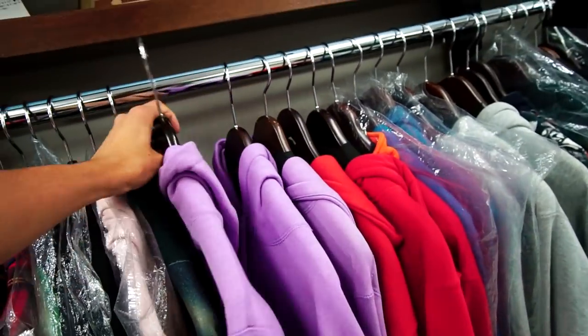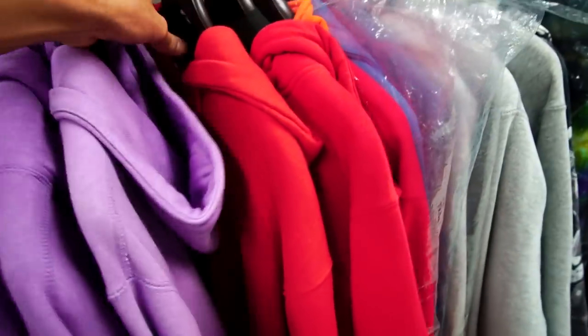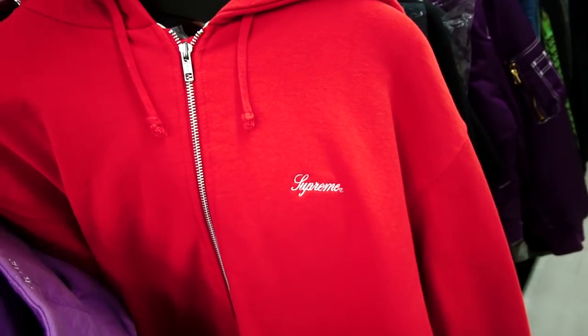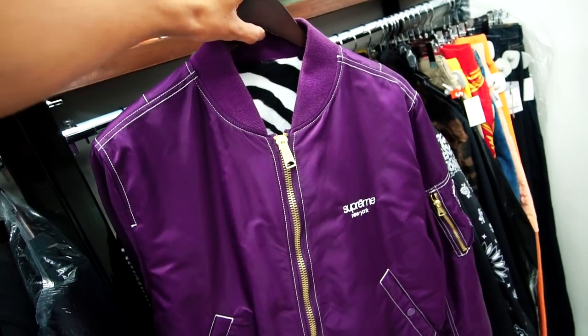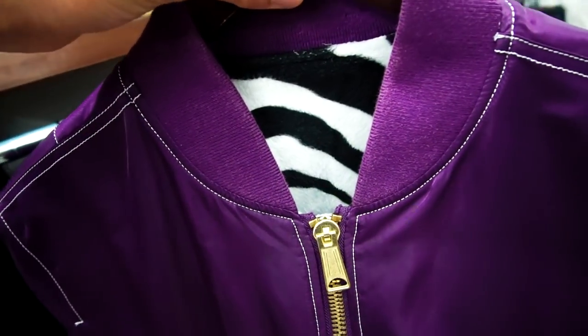Purple Supreme hoodie. What else? We got some red ones here too with the embroidery right there on the right side. Got the gray Motion Supreme sweater, purple Supreme bomber jacket, and look at the inside details. There's like a zebra print too.